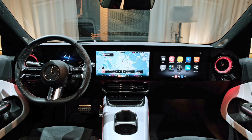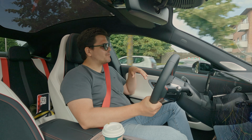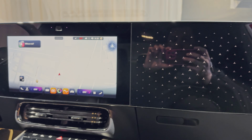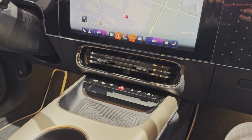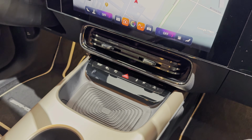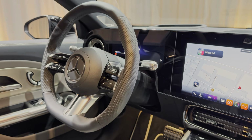Unfortunately, I would say, because while it is a fresh take on designing a dashboard, let's say, and it's minimalist and simple and all of that, it kind of doesn't have the craftsmanship of older Mercedes generations, even the previous 2 CLAs. And I think something has been lost here.